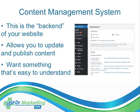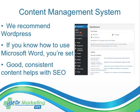You want something that's easy to understand, it's flexible, you don't need a lot of coding experience, kind of drag and drop when possible. And for that, we always recommend WordPress. It is very simple. Essentially, if you can use Microsoft Word, you're golden. You will be able to understand exactly how to use WordPress.